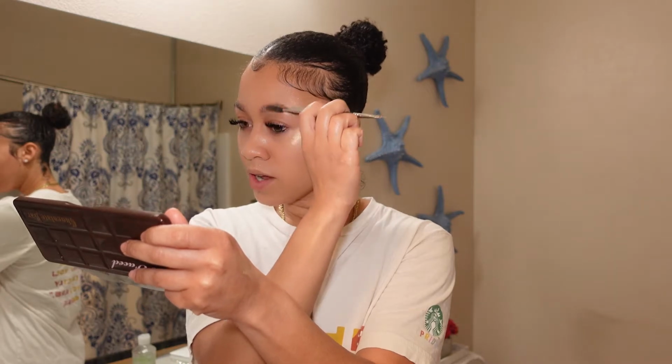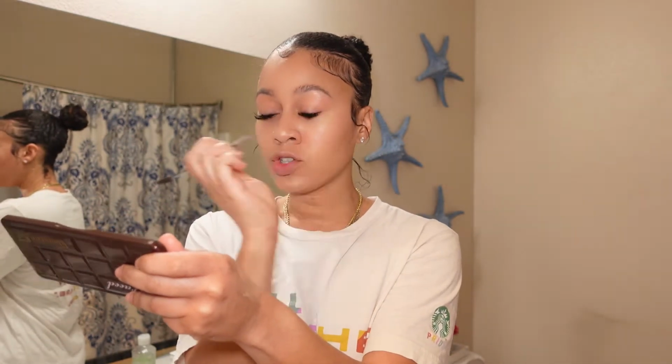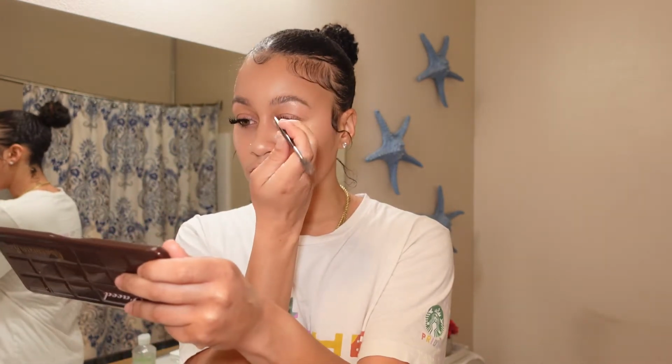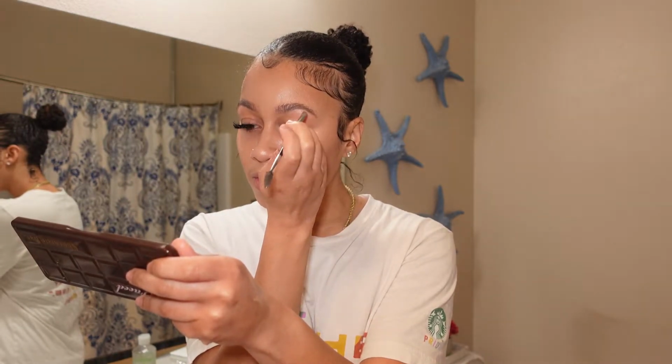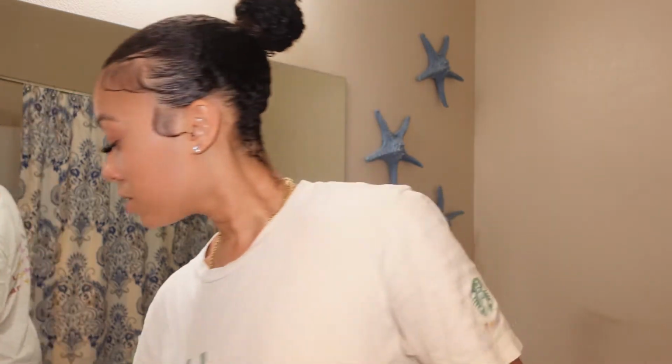Okay, and you always kind of want to brush up. That's why I like this brush so much, because you don't have to do too much. You don't have to go grab your spoolie, your spoolie's on the back. And so you just draw it on. So we have two tones, and we have a Q-tip. So let me show you what we're gonna do with the Q-tip.